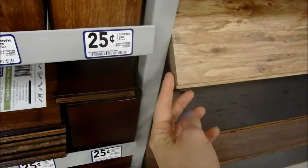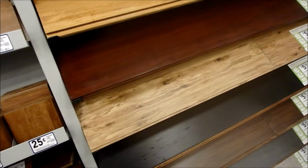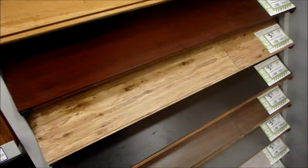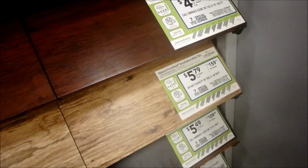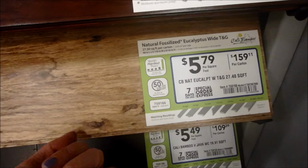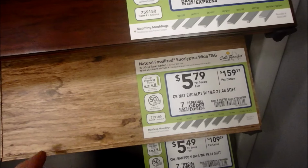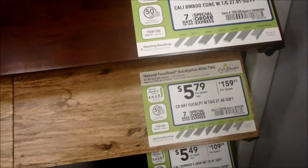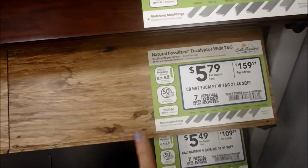Look how good those things. What is it? What's the number? The hardest floor. Hardest floor. 50 years warranty, if the termites don't eat it all. Bamboo. Bamboo, yes? Eucalyptus.